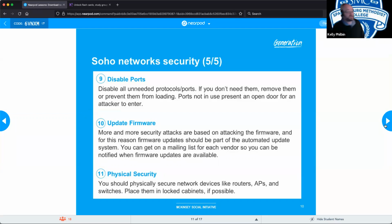And a way to verify whether or not those ports were shut down is you can do a port scan on your own network, like from the outside, which would ping all available ports and basically give you a list of all ports that are open. And you can use that to verify that you've shut down every port that you need to shut down.